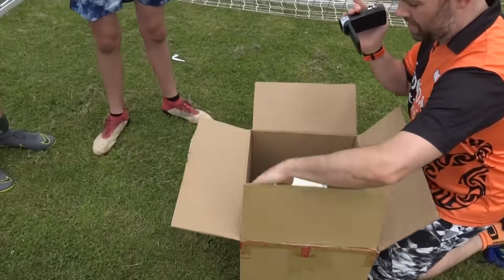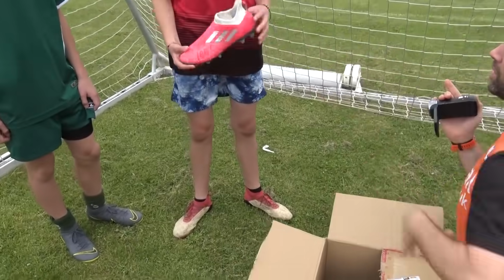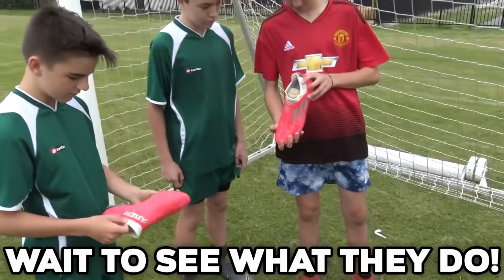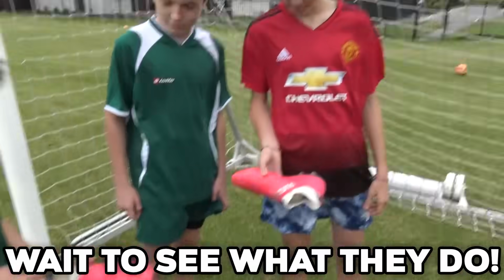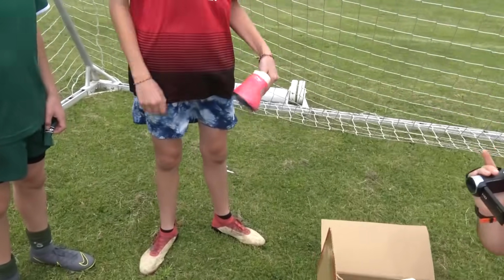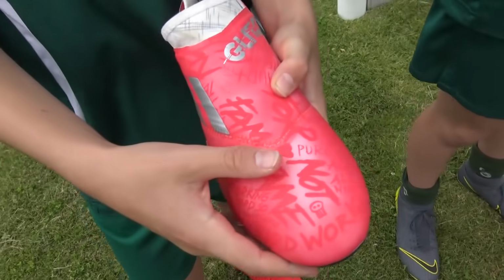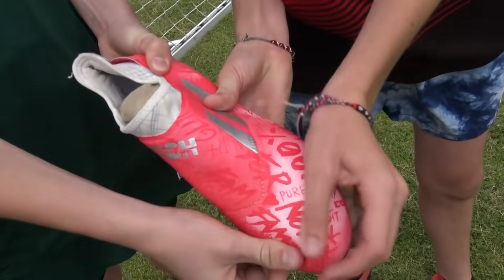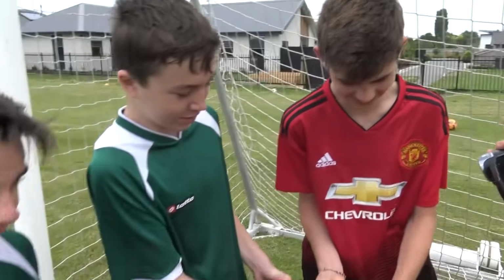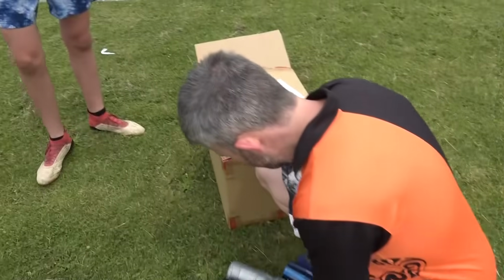a red pair. Well, pink, I suppose. Anything special about those? They're pink. They've got waxing on them. They're just rubbing the boots now. It's like you smelling boots. These guys are just going around rubbing them. Oh, they're cheating. It's alright. Alright, nice. Okay, so yeah, you guys might have sussed it already.